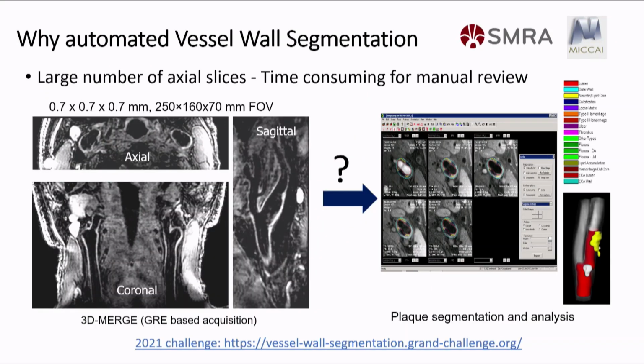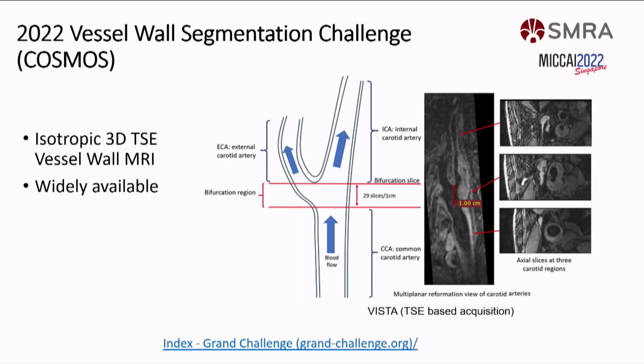in the last vessel wall challenge, we had the participants do a lumen and outer wall segmentation on a 3D GRE-based sequence called 3D MERGE. But this has some disadvantages in that it is not widely available on all the scanner platforms. So this year, for the COSMOS 2022 challenge, we have focused on the 3D TSE-based vessel wall imaging sequence, which is known as VISTA on the Philips platform. It's also available as CUBE on the GE platform and SPACE on Siemens. It's also available on others such as United Imaging and so on.